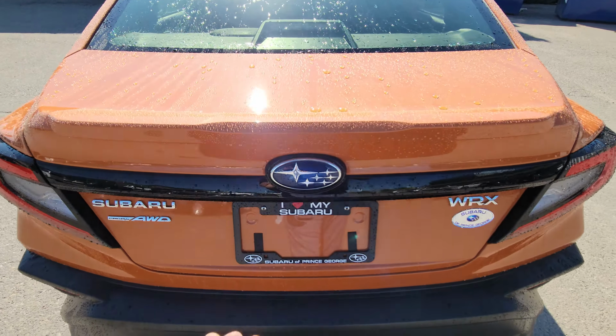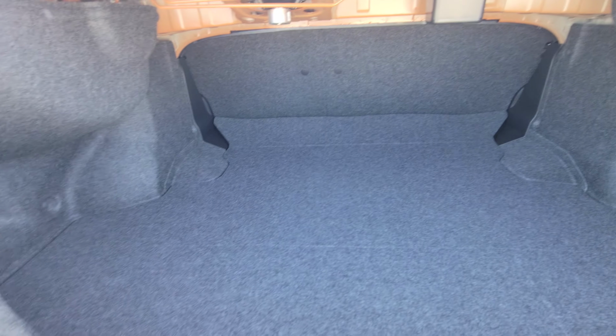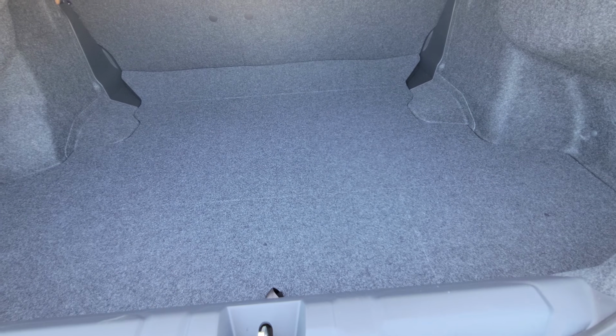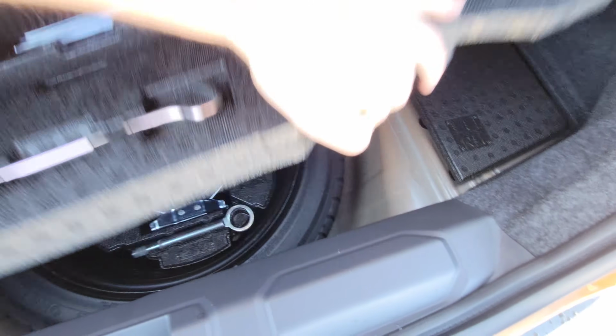Now in the back, it's a slightly larger trunk than the previous gen, and by slightly larger, I mean half a liter larger, more storage. The overall footprint's very, very similar. You just end up with half a liter more storage. Underneath the false floor, spare tire tools, spare tire underneath the tray.